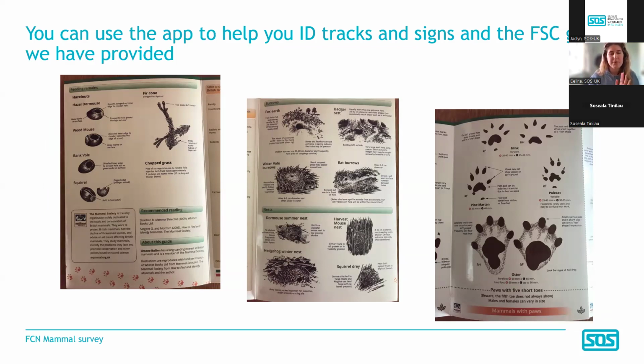So as I said, because mammals are quite hard to spot and are quite shy and nocturnal, we often record other sightings of them. So things like burrows they've left behind, or footprints or bits of fur, maybe something that's been eaten. That's often easier to actually see than the actual mammal itself.